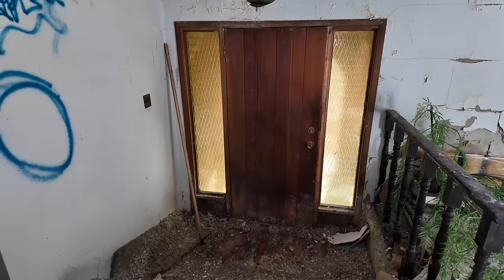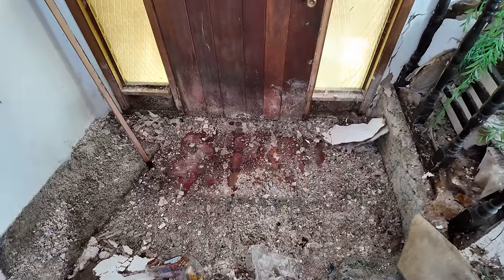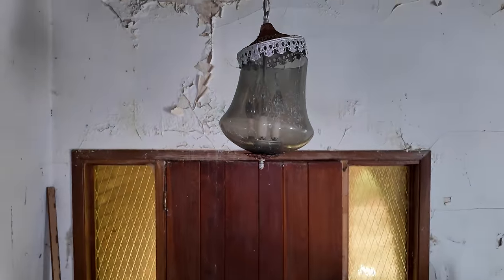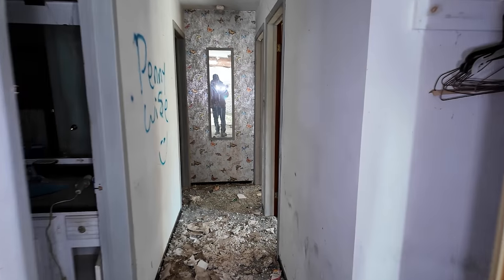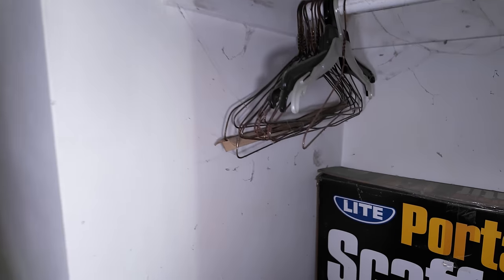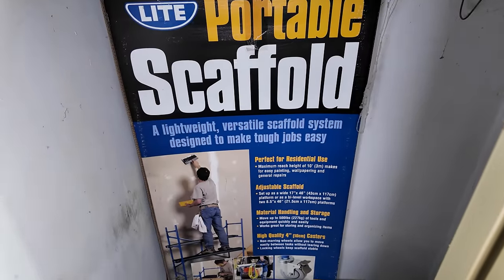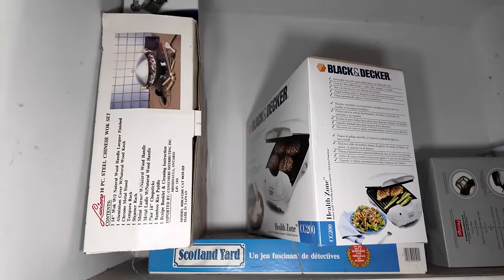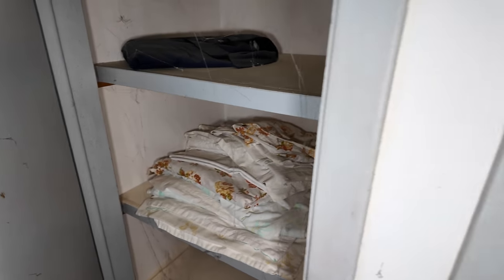It's a nice little front entrance. Some nice tiling. You can just barely see it under there. Gorgeous wood door. Tell that they were gonna try to fix some stuff because of that portable scaffolding sitting in the living room there. It's like an old work shirt.